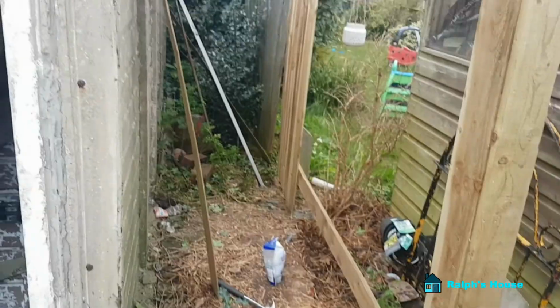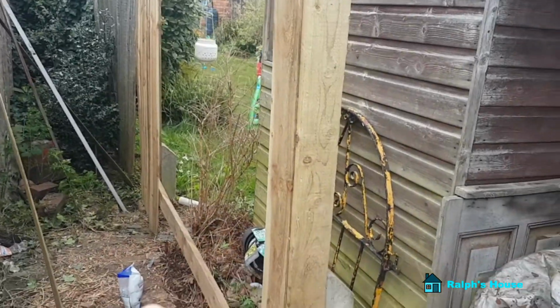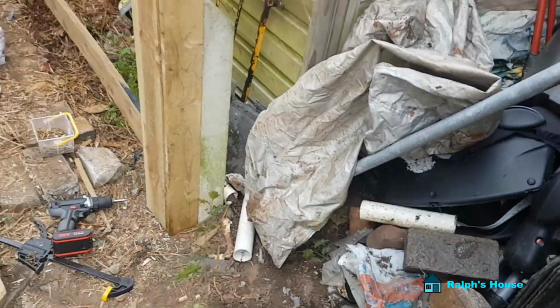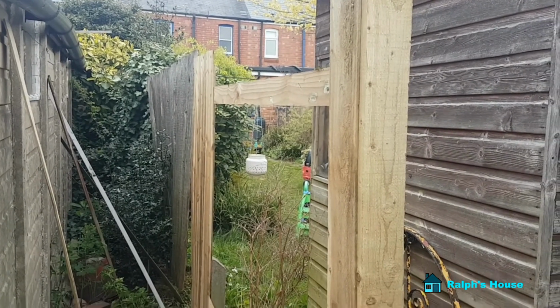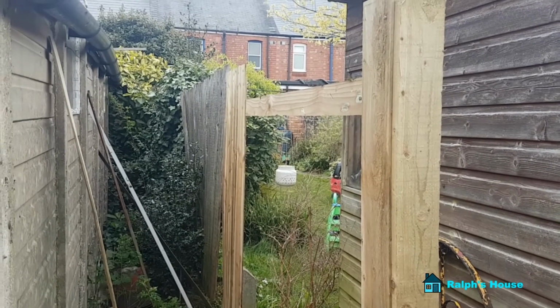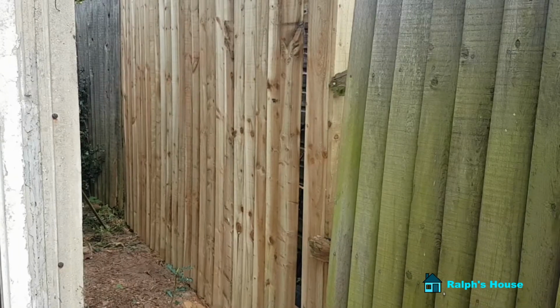And if I sound a bit hoarse, that's because I've gone a couple of hours without a drink. But I don't care because I really want to get this piece in. If I can get this piece in, I can temporarily put that piece across here overnight and then come and finish this tomorrow because I really want to pack up for the day. It's about 3 o'clock now. And I'm still full of enthusiasm, but I'm a bit dry. Right, we'll nail these on and get that done.